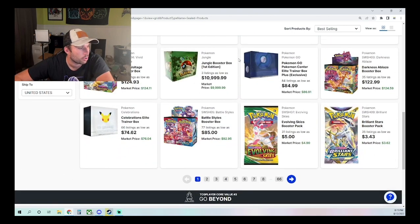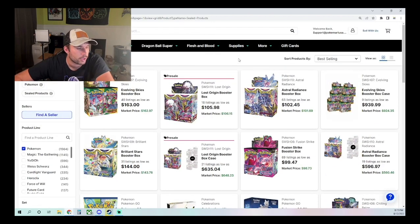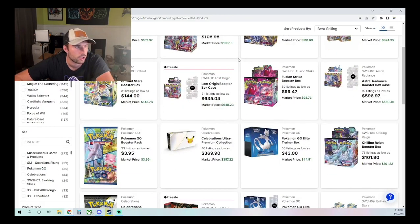So, do I think it's time to FOMO in? Not necessarily. I always think there's going to be better opportunities, but I still think it's something you guys should notice, because those people that did buy Fusion Strike and Chilling Reign booster boxes at $70, $75, $80, this is where you're starting to learn to play the wave.